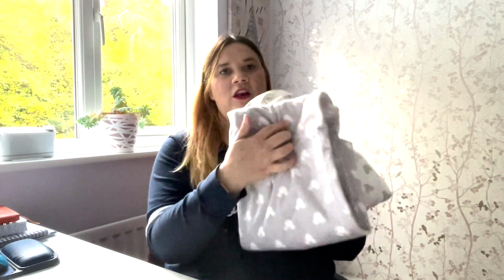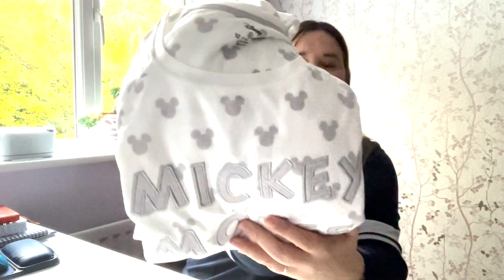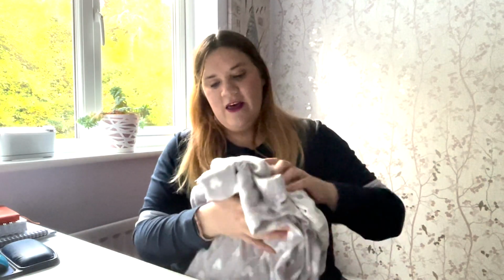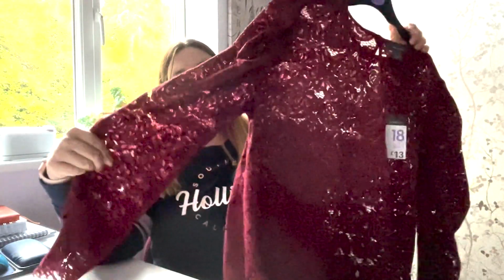Next up, I wanted to find some more PJs, and I wanted to find some that were soft and warm, but not too warm so that you can't sleep in them. I found these really cute Mickey Mouse ones with a contrasting top colour on the bottom. So it's a light grey and cream here, and then obviously the reverse, with cute little Mickey print on them. I can't wait to get into these. They are so soft. These were, I think, hang on, find the hanger. These were £13.